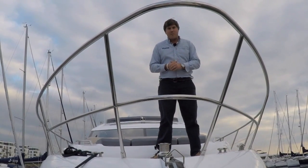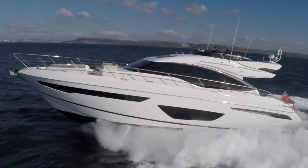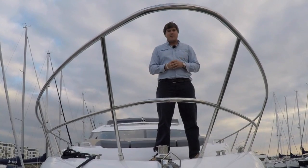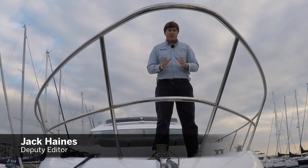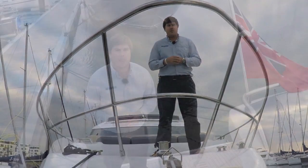We're down in Plymouth, the home of Princess Yachts, to test the yard's new S65, which was launched at the Southampton Boat Show. This is the second sports bridge model from Princess alongside the S72, and the idea behind this boat is to give you the extra deck level of a flybridge but with the looks and performance of a sports cruiser. Let's have a bit of a closer look.